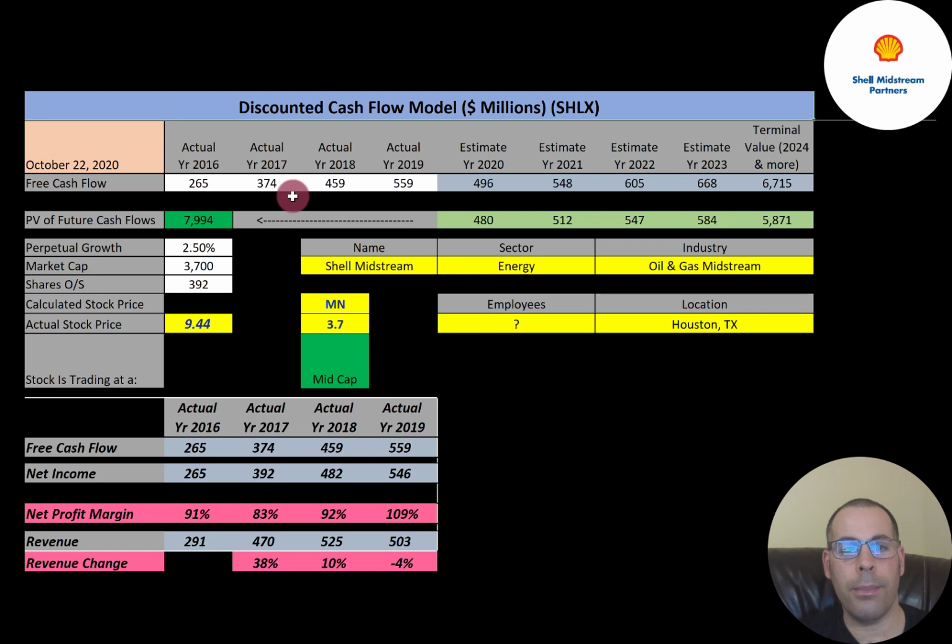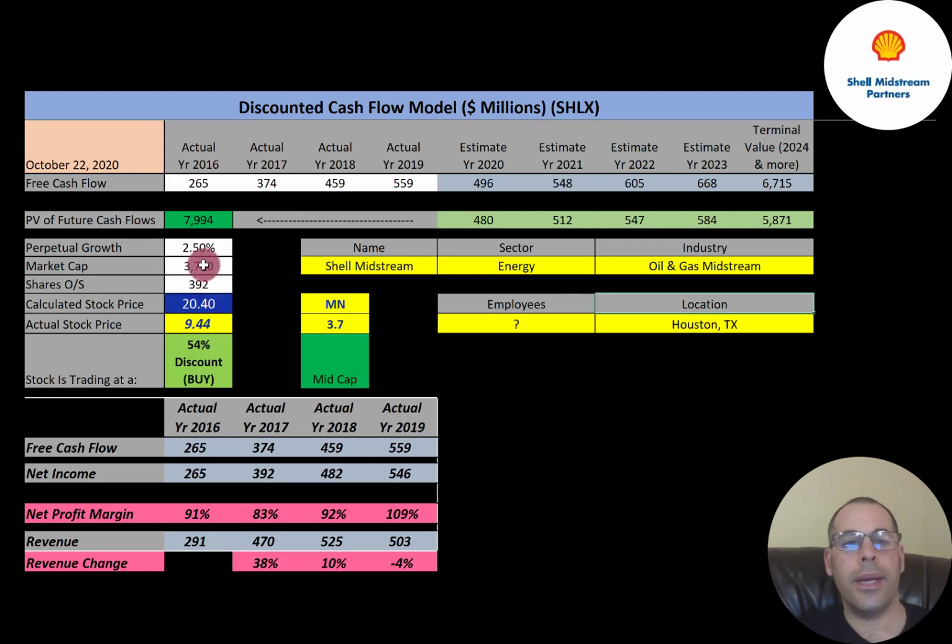We get a value of the company of $8 billion. We divide that by 392 million shares. And we get a calculated stock price of $20.40. They're trading at $9.44, so they're trading at a 54% discount. It's a really strong buy according to the model. Even higher than Barclays. Barclays was $15 a share.